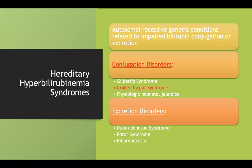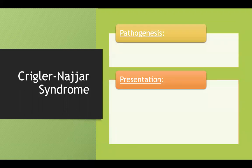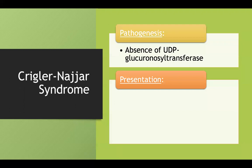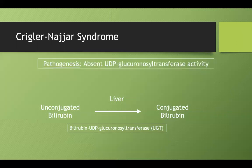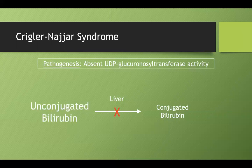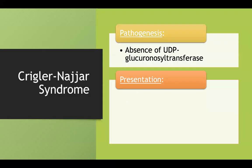The more significant condition and essentially the more extreme version of Gilbert's disease is Crigler-Najjar syndrome. And so Crigler-Najjar is either significantly decreased or absence of that UGT enzyme. So now if we go back to our framework we talked about before, we'll just assume we have absent UGT activity. And so if we have absent, then you're going to get obviously significantly elevated unconjugated bilirubin as well.